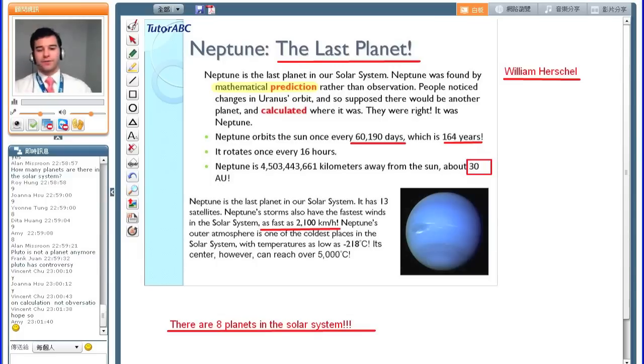Neptune's outer atmosphere is one of the coldest places in the solar system, with temperatures as low as -218 degrees Celsius. Its center, however, can reach over 5,000 degrees Celsius. Does everyone understand the storms on Neptune? The fastest winds in the solar system.